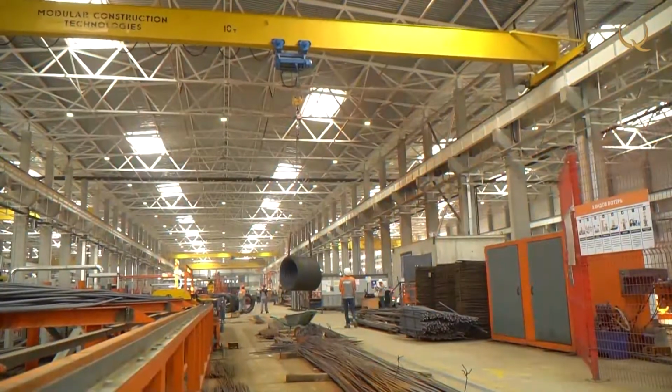This enterprise is a very complex, multi-stage technical mechanism. Just imagine it features all the stages of the construction of a residential building. It all starts here. This is the reinforcement shop. The formation of the future frame of the building block is going on here.